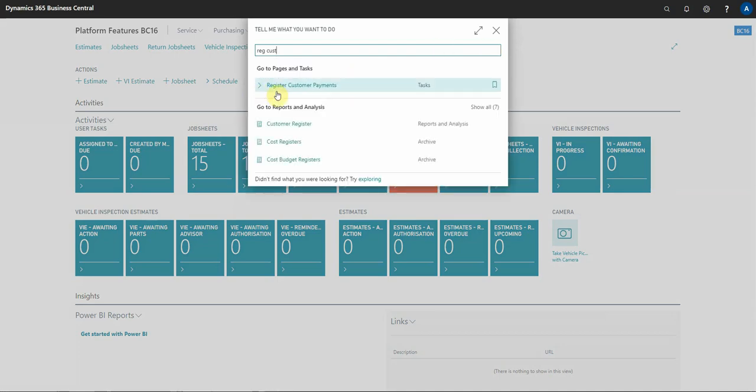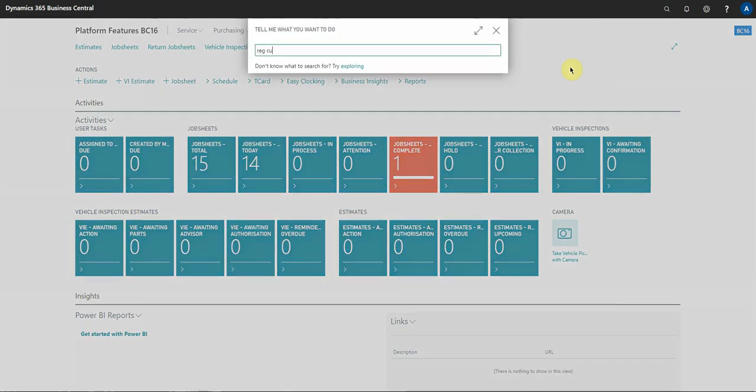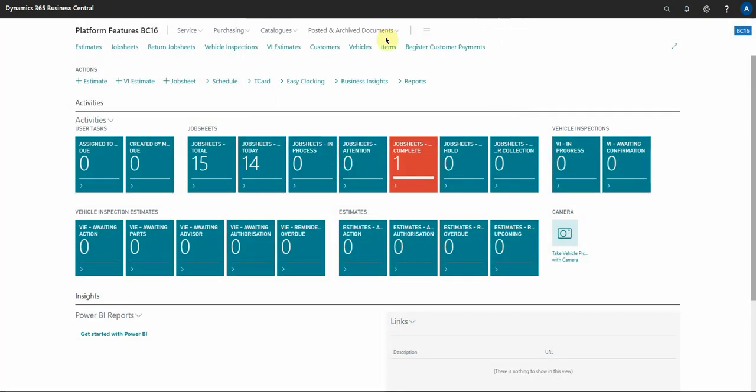Another really common one is register customer payments, and I can bookmark it if I wanted to. What you'll also notice is that I can actually bookmark it straight from here. So if I select bookmark, because it's really common, it's now accessible from the home screen. So that's your first level of customization, which is that you can add any page straight from the home screen of your role center.